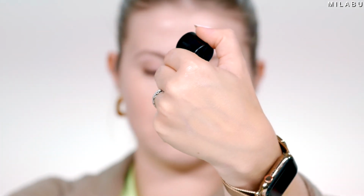And I'm going to focus this on areas where I tend to get shiny, and that's usually my T-zone, especially my forehead right here. And I do love the squeezy tube. It's a white formula, but when you blend it out, it becomes transparent. It's also supposed to extend the wear of the makeup and is going to provide a matte finish.